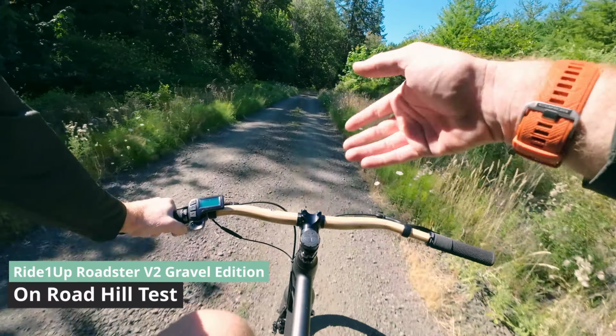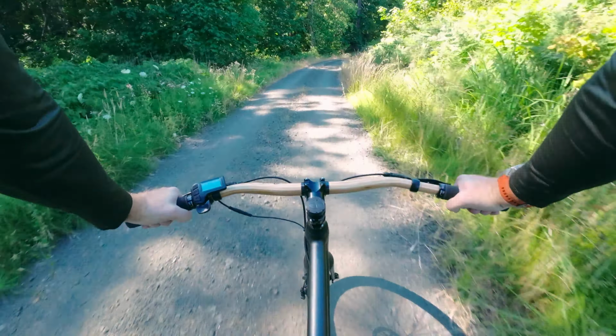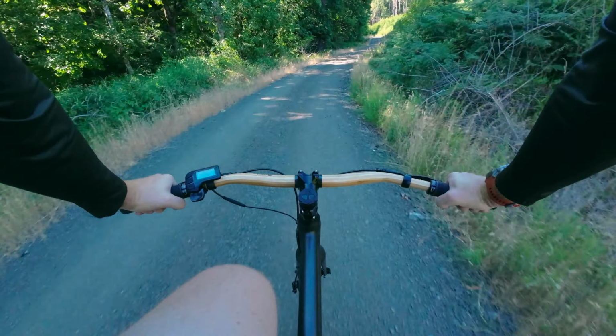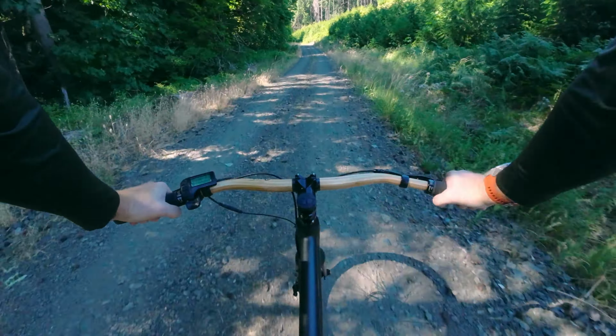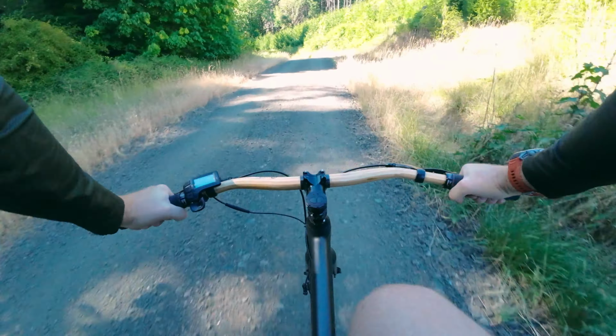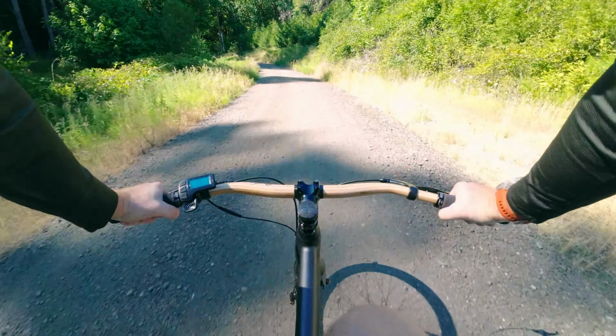Mellow stuff like this, the Roadster V2 is very comfortable, and having a little bit bigger tires and these Pashier bars, it's very smooth. This is a relatively well-groomed gravel road, but it feels great. And in pedal assist mode 3 here, I'm able to do 12, 13 miles an hour and cruise my way along these roads.